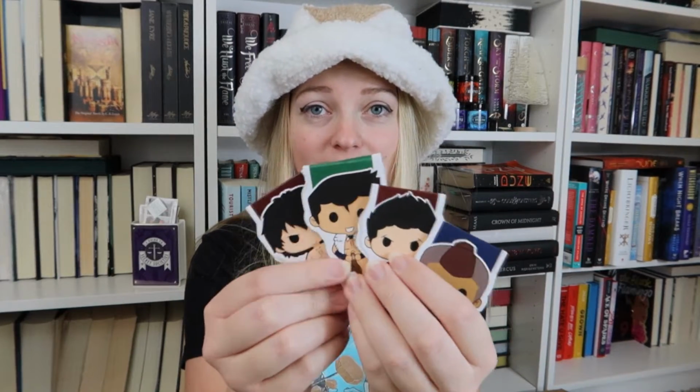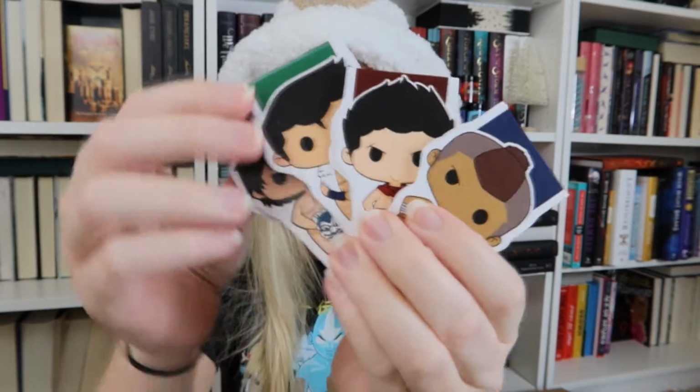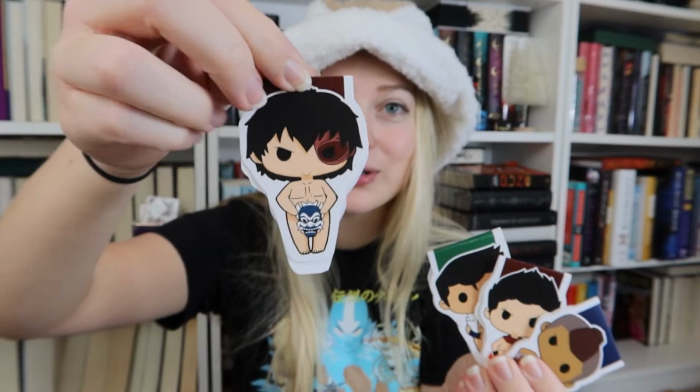Okay, next we have these magnetic bookmarks, and these are hilarious, you guys. I'm probably not gonna keep them myself, but oh my gosh, they are hilarious. Let me see if I can get them out. They're also much bigger than I thought they were from the spoilers. They're like little chibi characters of the guys. But here's the funny part. So, for example, here's Zuko. Oh my gosh. Look at him. These are awful but hilarious at the same time.